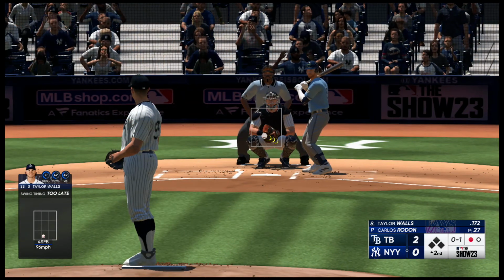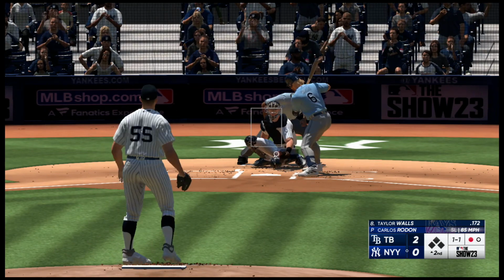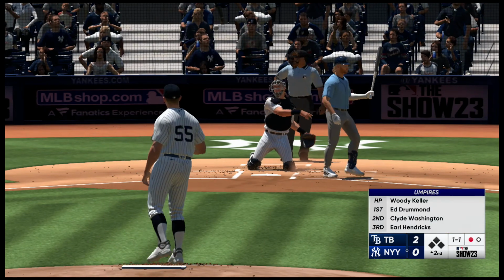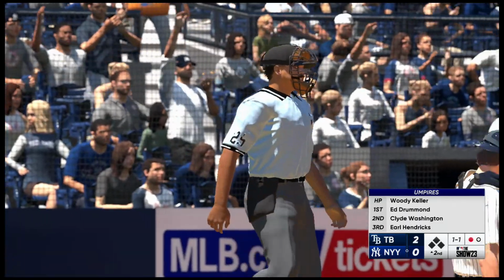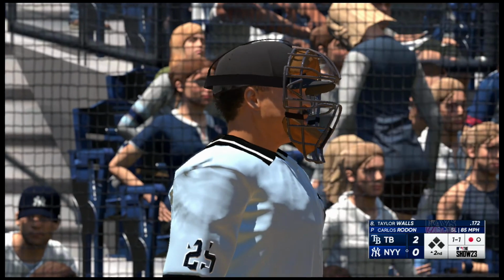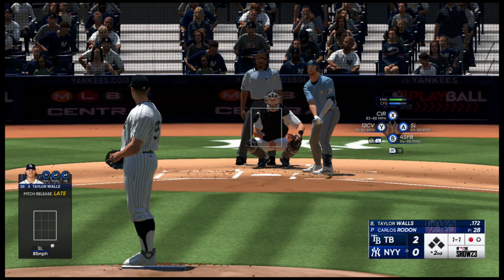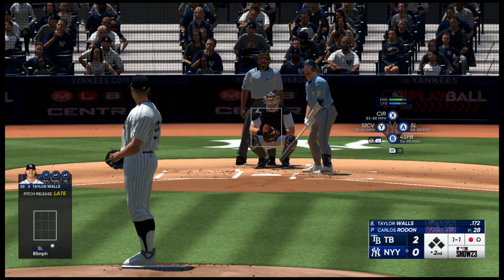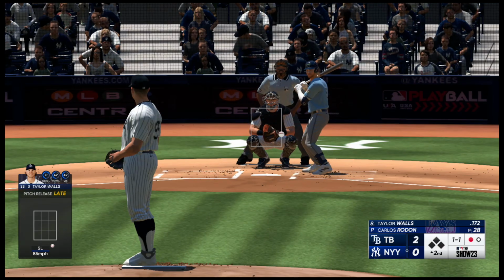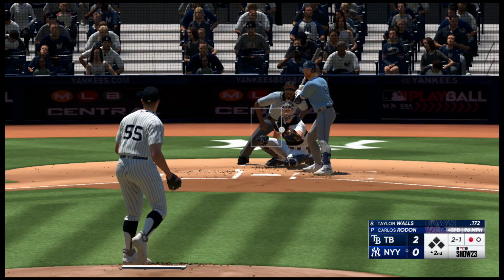Plays at 1 now. The 0-1. That's a little bit low. Making the calls behind the plate in this one is Woody Keller. Yeah, and Woody does a pretty good job back there, Boog. He's got a pretty fair strike zone most of the time. Maybe some inconsistency here or there, but usually he's back there doing a solid job. And there's a ball.